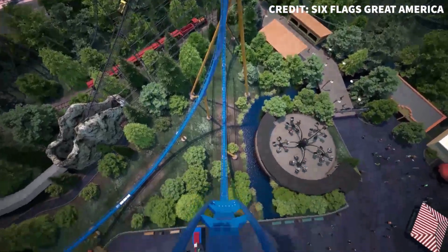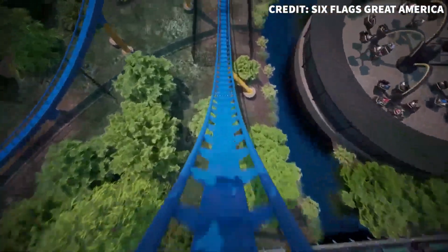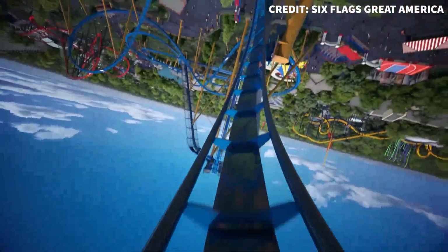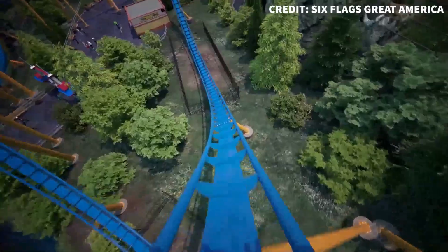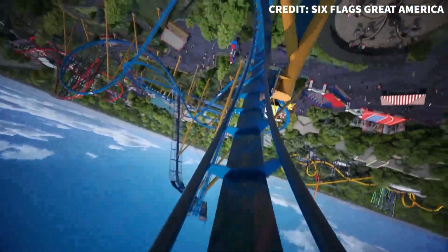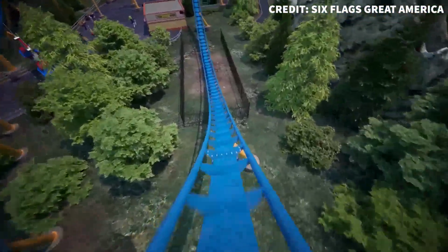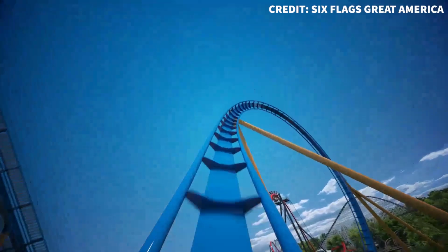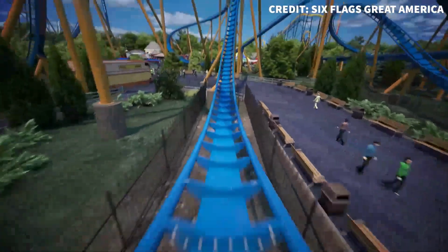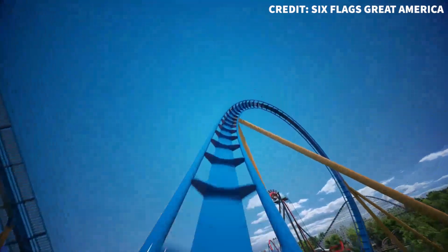The train will hold at the top for a moment and then dive down and right into the first element, which is an Immelman. This is standard for B&M dive coasters. Every B&M dive coaster has an Immelman as the first inversion. Right after the Immelman, you enter into a dive loop, and I think some people are thinking that this dive loop moment is an interesting element to go to right after an Immelman, but I actually think it looks great.